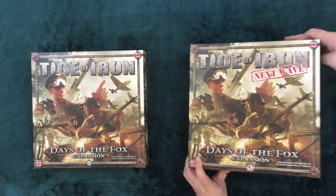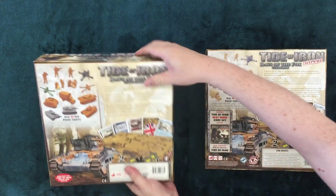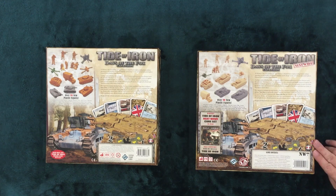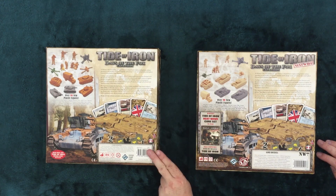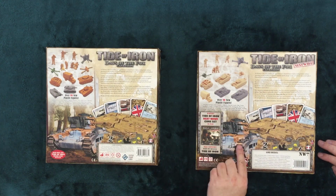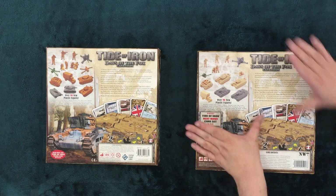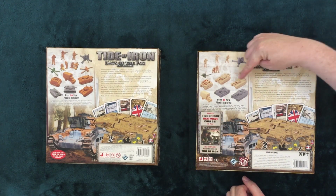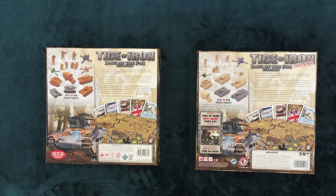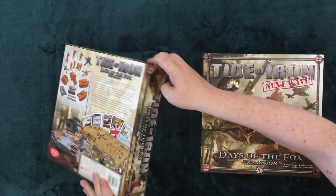Now we're going to flip over these boxes. Now you can see the artwork is the same, but there are some distinct differences. For example, here we have a call out for the Next Wave core set, and here in the upper left-hand corner of the box, you'll notice that the units listed are actually different. Now let's flip the boxes over again and take a look inside.